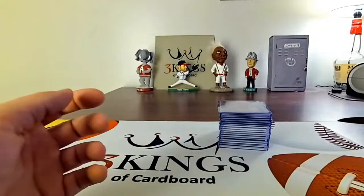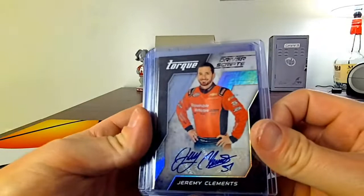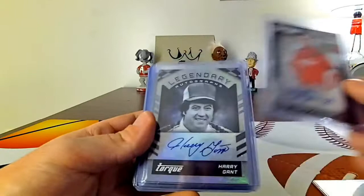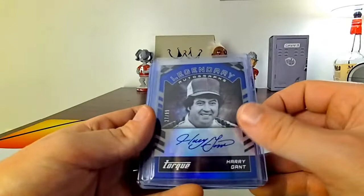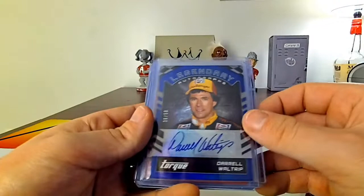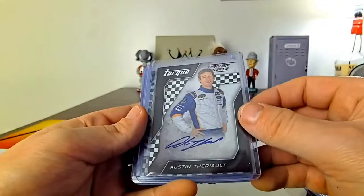On to autos. Jeremy Clements, driver scripts. It just blocks the shiny. Justin Allgaier. Harry Gant, legendary autos. JJ Yeley to 99. Ben Rhodes to 99. Justin Allgaier. Cameron Hayley. Harry Gant to 99 legendary autos. Dave Marcus to 75, 4 of 75. Daryl Waltrip, 36 of 50. Danny Chocolate Myers, 7 of 40. Austin Theriault, 10 of 10. Dave Marcus, 7 of 10.